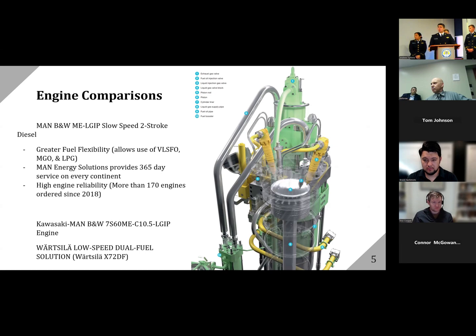was available. Another factor we considered is MAN Services provides year-round servicing on every continent for these engines, and there's specifically a servicing port in San Diego, California, not far from Long Beach, which could be utilized if this engine had maintenance issues that needed to be fixed. And another thing we looked at was this engine has a very high reliability rating. About 170 of these engines have been bought since 2018, showing the shift to LPG, and more of these engines are being bought from MAN BMW.